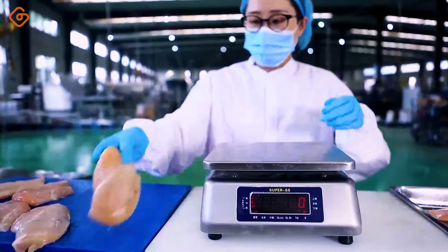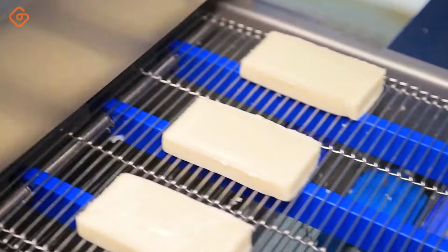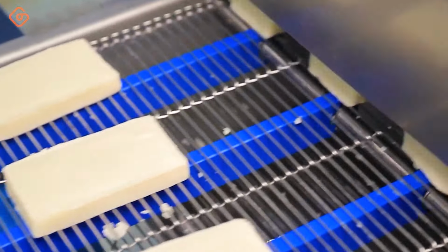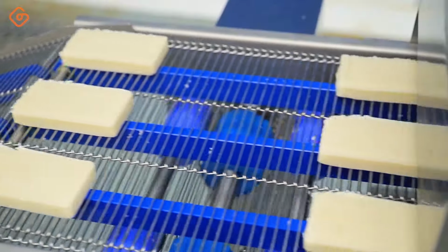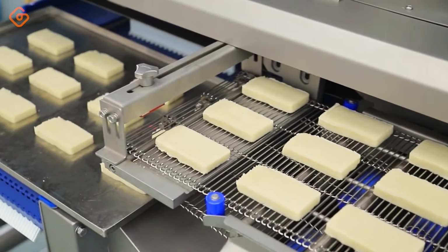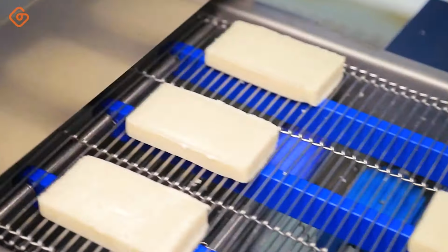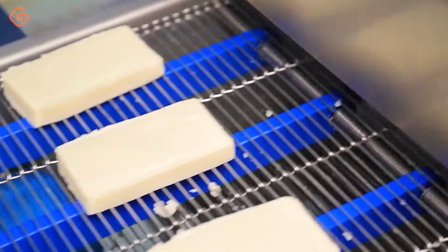The automatic tray and mold distribution line is a remarkable step forward in the production process, helping to increase efficiency and ensure uniformity in the packaging process. With automation, this line not only minimizes human intervention, but also reduces errors and enhances accuracy.